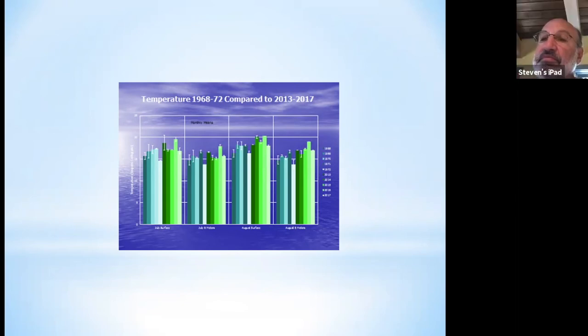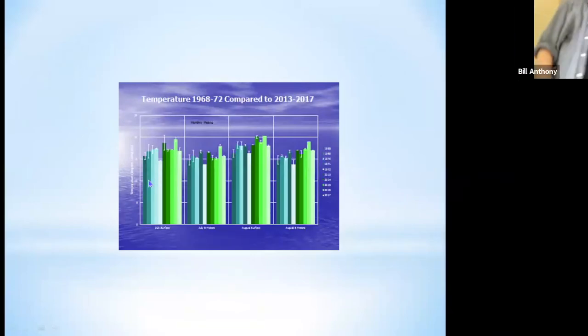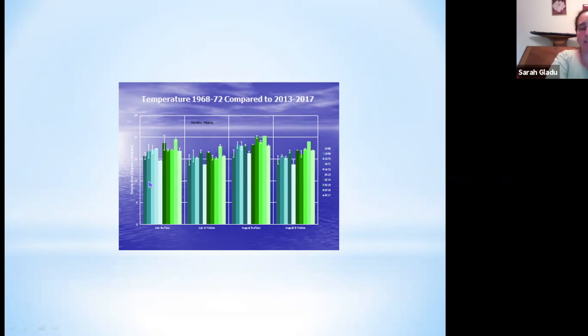This final graph was just to make the point. I'm sorry, it's quite small, I realize. But the bluish columns are the temperatures in the estuary from 1968 to 1972, and the greenish bars are 2013 to 2017. This is also from our estuary monitoring data from our volunteer projects. And there's not a clear big trend in terms of temperature, but there is overall, certainly in the Gulf of Maine, quite a significant warming trend that's going on.